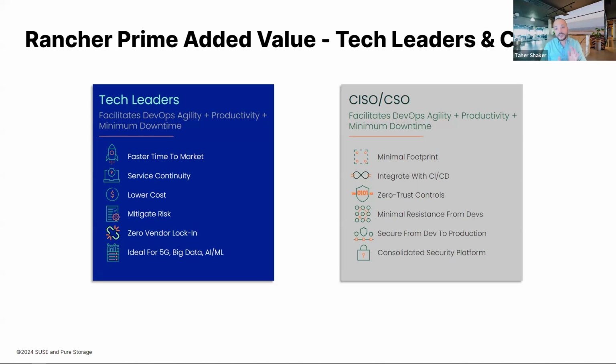On the other side, from the security perspective, it has a very minimal footprint. It integrates with your CI/CD. If we are going to add NeuVector, it helps you out so much with the security and the integration with the CI/CD to pass or fail any builds. It does provide you zero trust control, with minimum resistance from the devs, because if we're talking about NeuVector along with Rancher, it provides you with security as code, so you'd be able to implement the shift left concept in your security. Secure from dev to the production, a consolidated security platform as well.